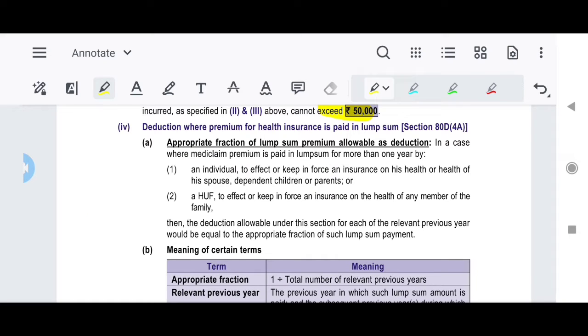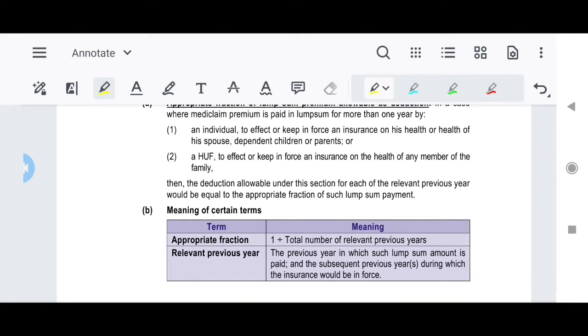Deduction where premium for health insurance is paid in lump sum. Appropriate fraction of lump sum premium is allowable as deduction. In case a medical premium is paid in lump sum for more than one year by an individual to effect or keep in force an insurance on his health or the health of his spouse, dependent children or parents, or by an HUF to effect or keep in force an insurance on the health of any member of the family, then the deduction allowable under this section for each relevant previous year would be equal to the appropriate fraction of such lump sum payment. So basically you have to do it proportionately by number of days.